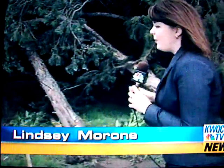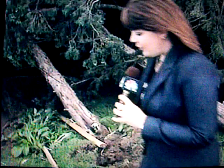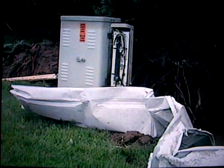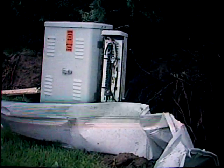Lindsay Marone here in the Emerald Valley Housing Addition in Fruitland. Now, this is one of the housing additions that seems to have gotten the worst of the damage. This here looks like a piece of garage door just thrown here, laying down. Some of the neighbors are saying that it came from all the way across on the other end of the housing addition. Electrical unit, the door has been completely ripped off, exposing all of those wires.